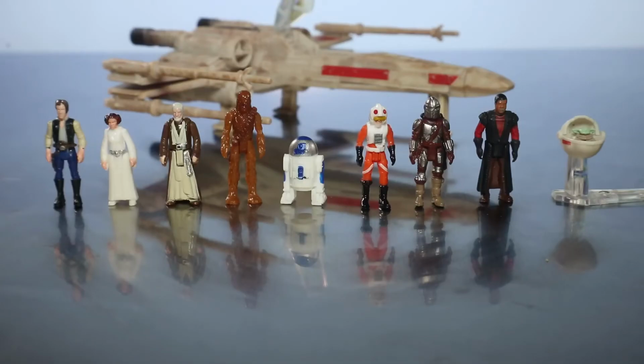And here we have all the figures that we've gotten so far with the other three ships, and it is nice to see this collection growing. Having R2-D2 to include with Leia and Chewie and Han and everybody, it's really nice. Though I really wish we had Farm Boy Luke, which I'm hoping we'll get, maybe Farm Boy Luke and C-3PO in the land speeder or something. That I guess would make the most sense.